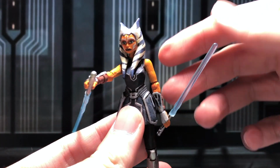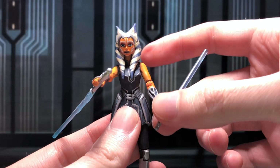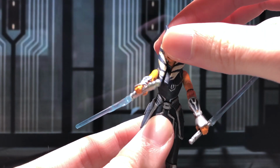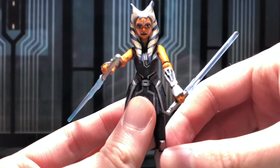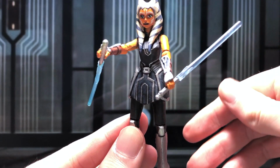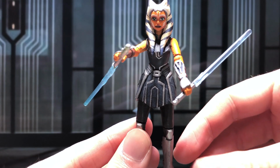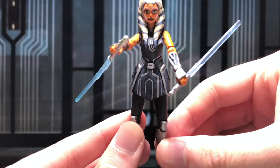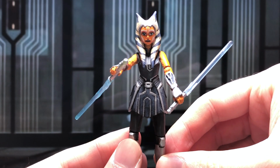They definitely did a good job in putting all the points for articulation on, but you know, the fact that this is a custom, I don't want to mess around with her too much because I do not want to break her. That would really suck. So I'm going to show you guys some turntables at the end of this video, giving different poses because I do not want to break it. But yeah, that's Ahsoka, guys. Phenomenal figure, and Elias has done a fantastic job, so we're going to move on to the clones.